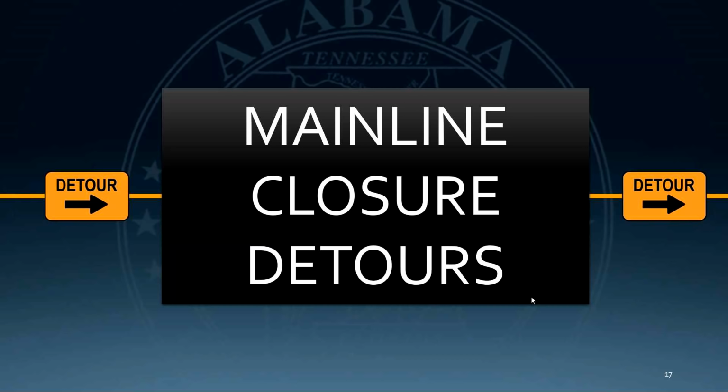There are other detour routes for local streets, and we'll go through those here shortly and show you those local street detours. Again, I encourage motorists to identify their detour route that they would have to use to get through downtown, and get familiar with it and utilize that detour now before we actually close the bridges. And as I said before, we will have a PR campaign that will inform you and the motorists as to how to maneuver through the project.